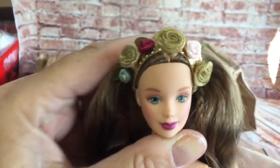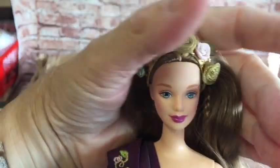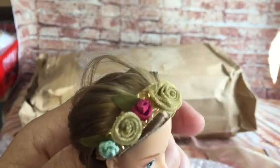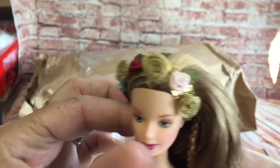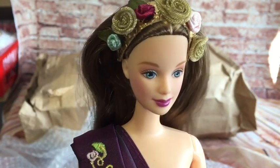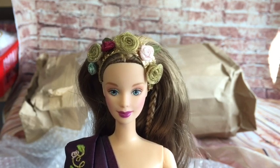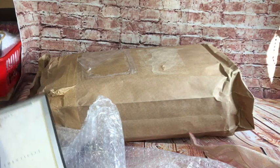Look at her face. She has that face that I love. And I love this hair thing she's got in as well, this hair band, hair decoration. It's just gorgeous. Wow, I'm absolutely blown away by her. She's just stunning. I can't believe I got her for less than £20. Absolutely delighted with her. So that was her. I'm blown away with her.